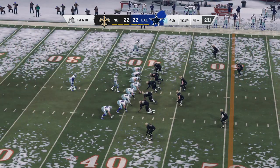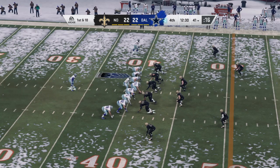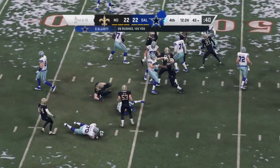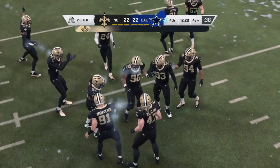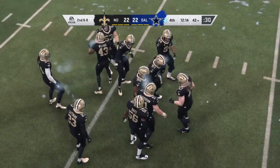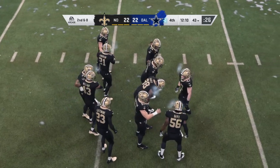Two first downs have them up to the 41 now for 1st and 10. On the counter, Elliott. Give him a couple on the carry there, 2nd and 8. And that last carry puts him right at 100 yards for the game. So how has he done it? Because he's been patient, followed his blocks, let everything develop, and then burst through for big gains.